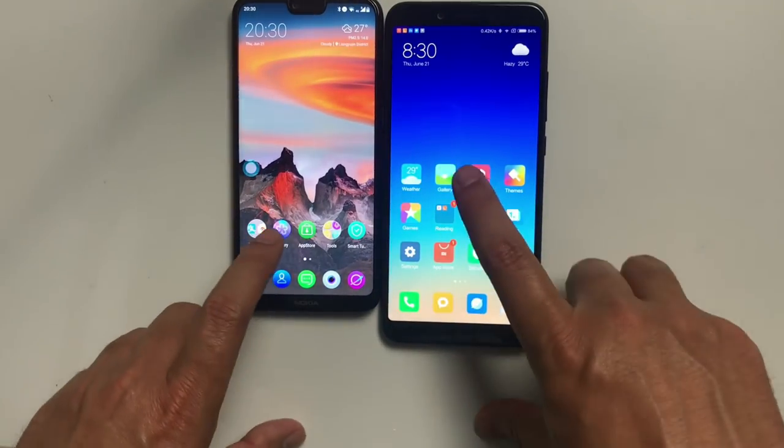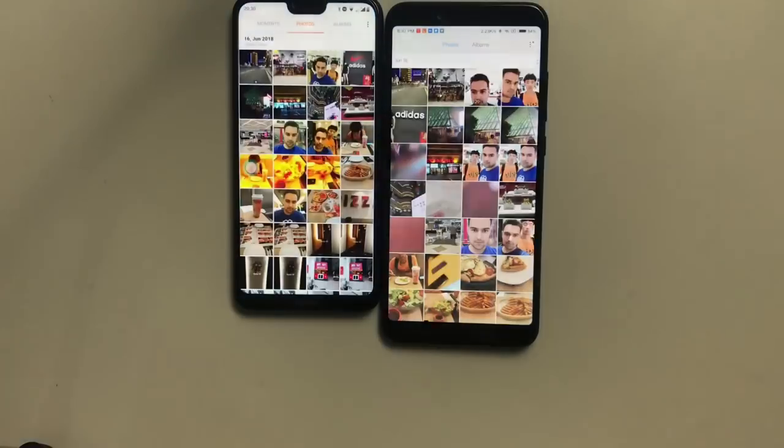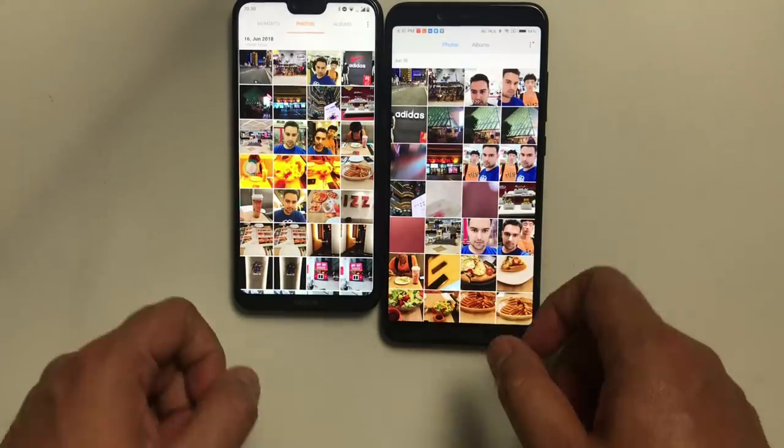Now we will do a speed test of both the phones, Mi6x.